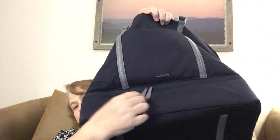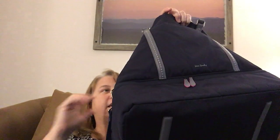On the back, wait, is this the back? No, this is the front. So the front, you have the name, and you have a slip pocket here, nice big slip pocket. And then you have the two zippers that opens up this whole bottom. We'll come back to that in a moment.